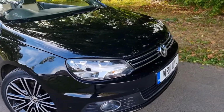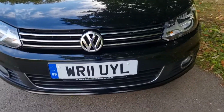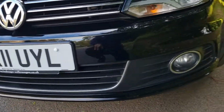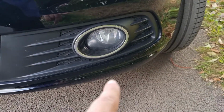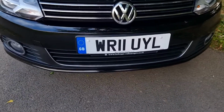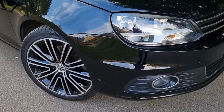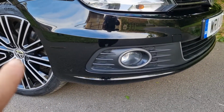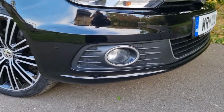Okay, along the front of the car, I'm going to start right at the front. Being that she's black, you're going to have a few little stone chips here and there. There's a couple along there, a couple along here, most of them right at the bottom. I've touched them up as best as I possibly can, but she is over 10 years, 10 and a half years of age. You've got a few little stone chips along here as well above the fog lamp, but again, I've touched them up as best as possible.